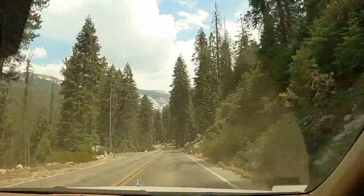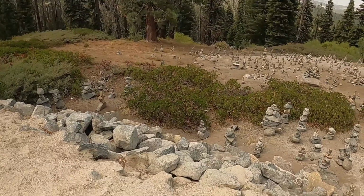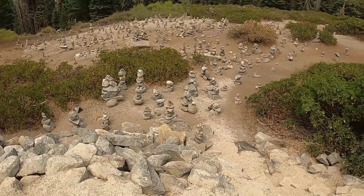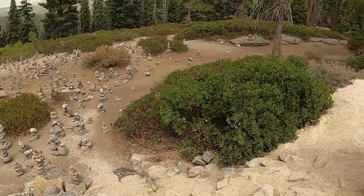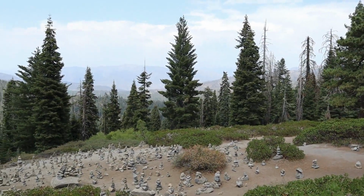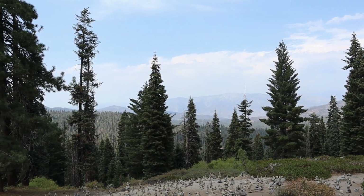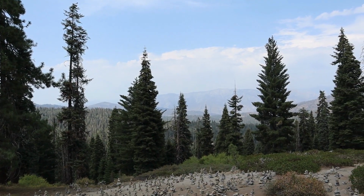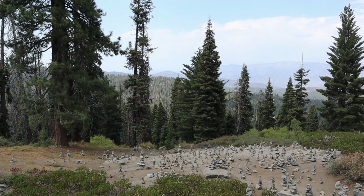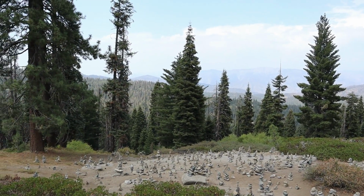Kings Canyon. Look at all of these. Oh my God. This is Kings Canyon National Park. Right here, you should see the canyon, but you can't see the canyon because there's smoke from fires in California. And the smoke from the fires goes all across the country, but they fill up the canyons like this and it looks all kind of hazy.